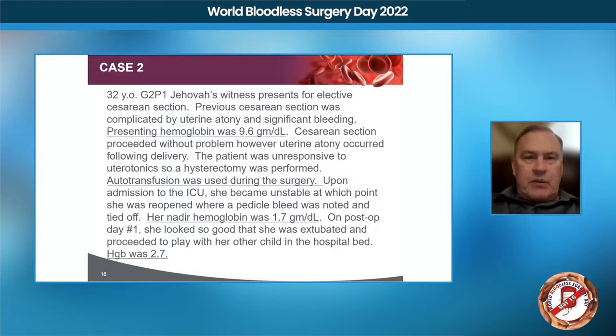So the next patient I'm going to present is a Jehovah's Witness who presented for an elective cesarean section to our hospital. She had a previous delivery where she had a significant bleed, and she presented to our operating room with a hemoglobin of 9.6, which is problematic. The World Health Organization defines anemia for a pregnant patient as anything less than 11. So this patient was clearly anemic.